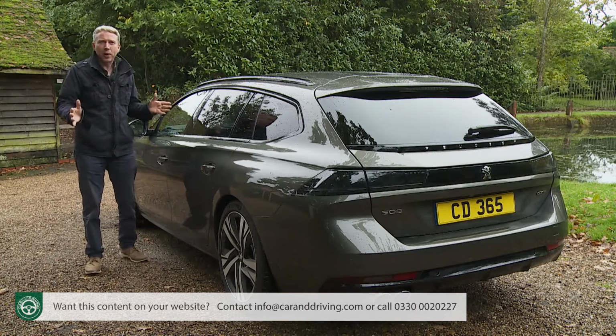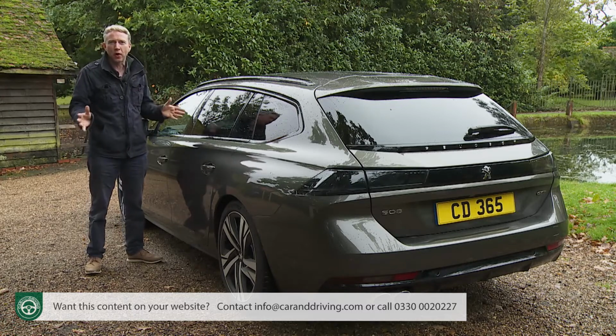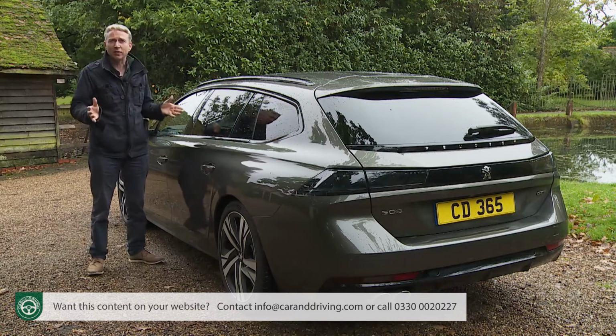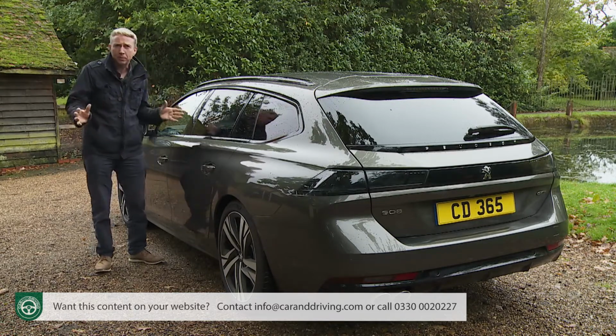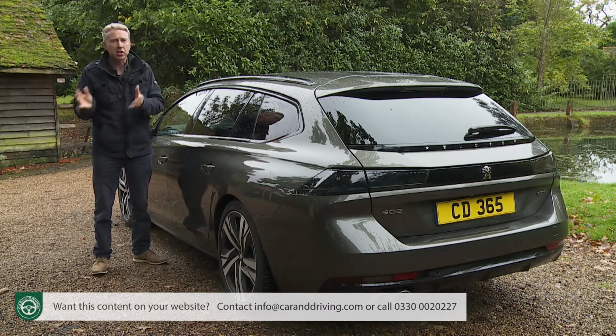Here's the 508 SW model, in this case rejuvenated to take on a raft of tough rivals, including estate versions of models like the Ford Mondeo, the Vauxhall Insignia and the Volkswagen Passat. So today, what does a potential 508 SW buyer now really want? Experience in the market suggests three things: style, class and technology.